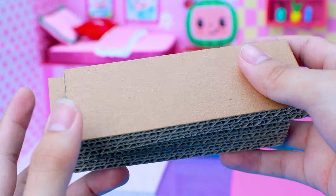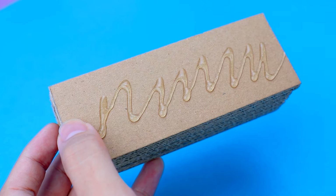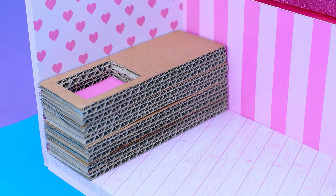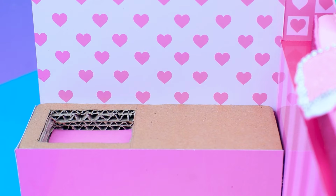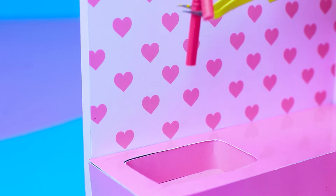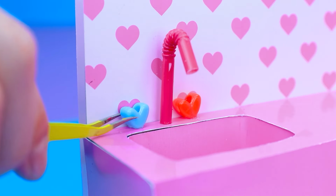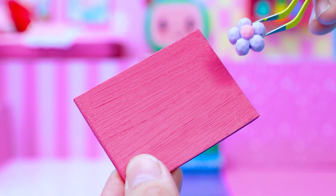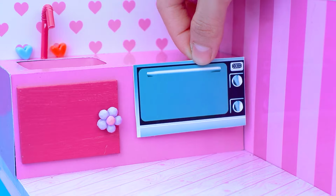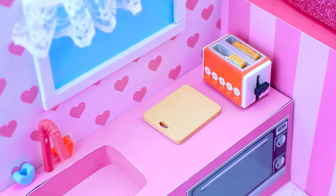Kitty can cook and organize parties when she invites her friends to come, using Foamex to make a kitchen cabinet. Covering with pink paper. Finished.